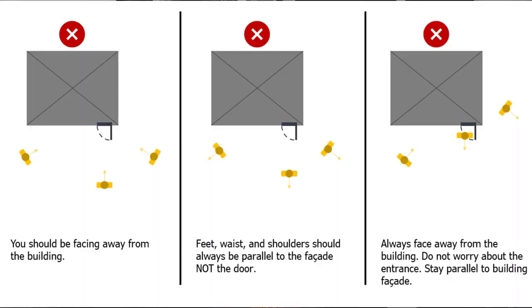Remember, no matter where you stand, you do not wanna face the door. You do not wanna be turned to the door. You want your back parallel with the front of the home, no matter where you are.